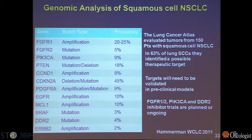Now, most of the focus has been on adenocarcinoma, and that's the more prevalent of the histologies. But the squamous histology represents about 30% of our patients, and it's heavily associated with tobacco use. And there is work being done to detect the mutations in the squamous cell cohort. Neil Hayes has done a lot of this work. So far, mutations have been identified in 63% of squamous cell carcinomas. I think we really need to work on the therapeutic options here.